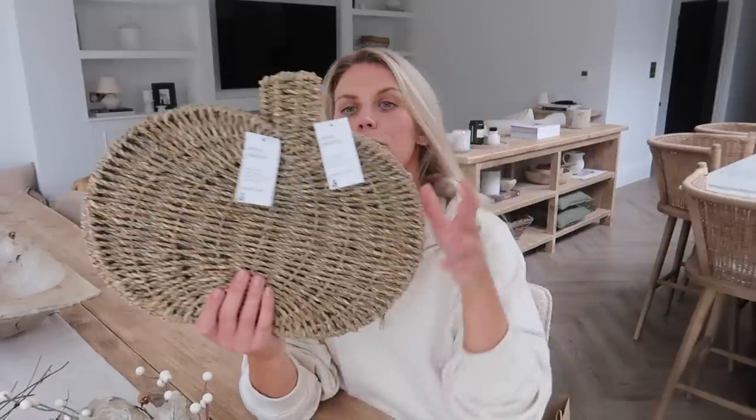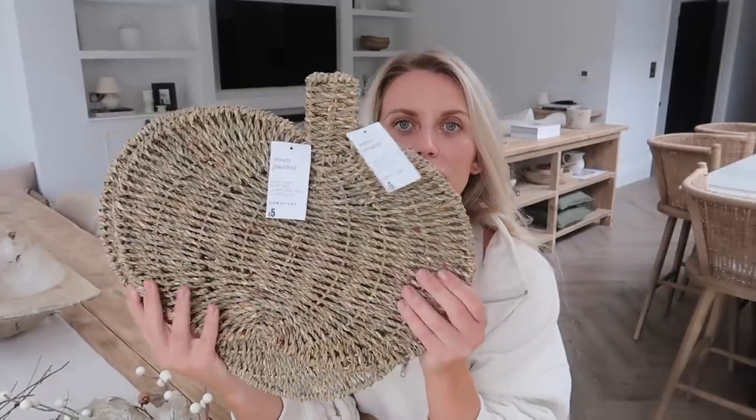I also got from Matalan two of these woven placemats, which are in the shape of pumpkins. They kind of look like an apple though. But I thought rather than get an entire table placemat setting, I could get a couple of feature ones. These will probably go nicely with the placemats that I've got anyway, which are a seagrass from the White Company. So they're £5 each.